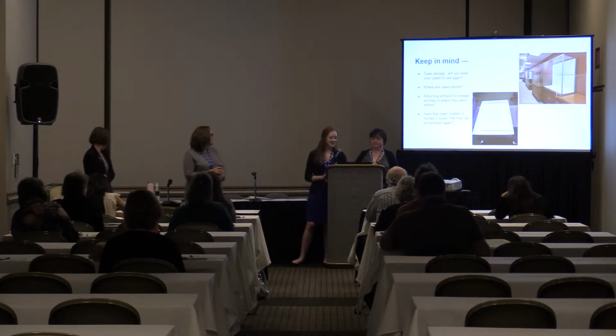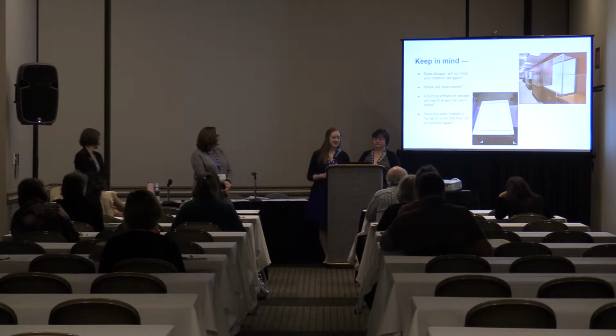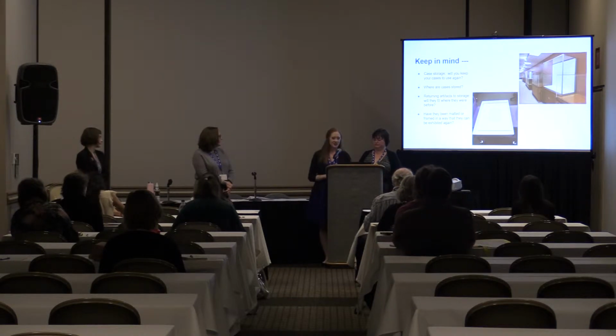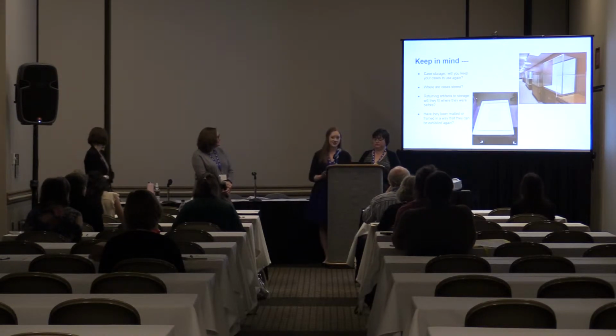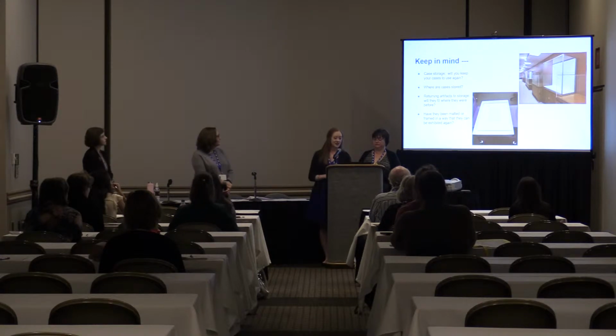Just a few other things to consider for after the exhibit. Case storage. Where will you store your cases if you're not using them? We have a number of cases we own, and outside of our state fair exhibit, we don't usually use a lot of them. So you can see in the picture, they're lining all of our staff hallways down in the basement. On the other hand, this is great because we can lend cases when we're not using them to other institutions in the park.